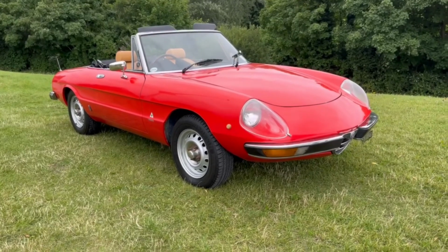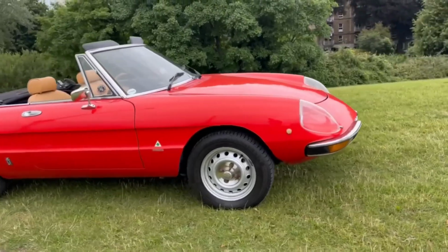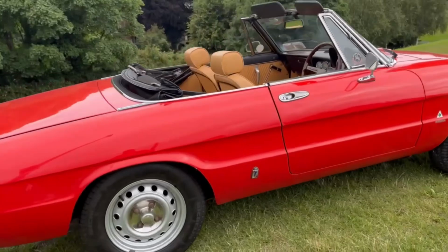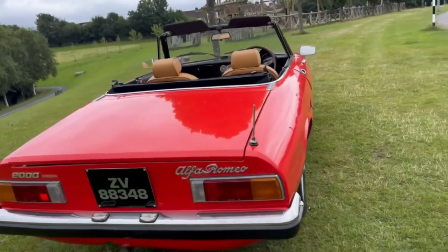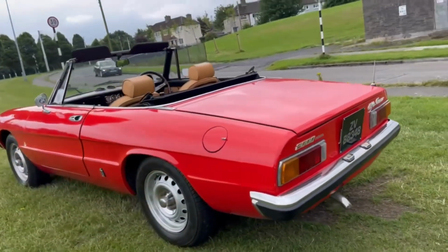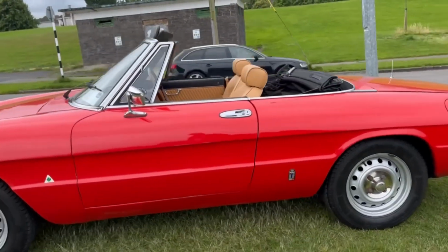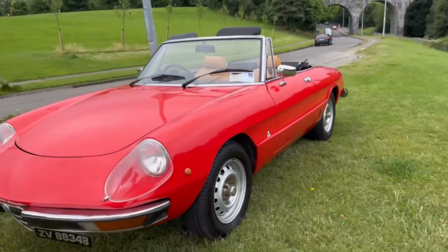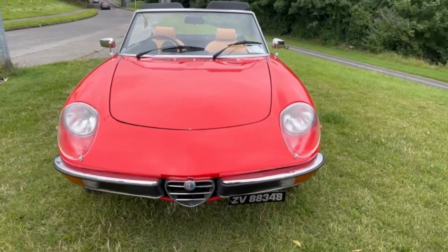Here we have a 1976 Alfa Spider Series 2 2-litre. This is a lovely car, one of my favourites. Just had two owners since 1998. The first of those owners purchased the car from Alfa specialist Lombardo in London, who'd restored this whole car. Only 3,000 miles done in that time. This has been a well-cherished car that's just been used on high days and holy days in really good mechanical condition.